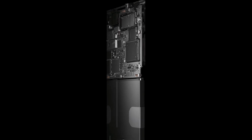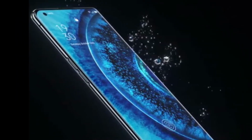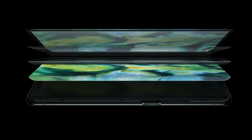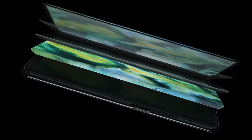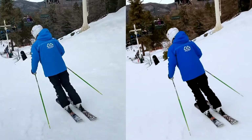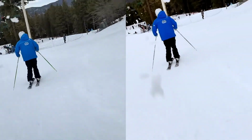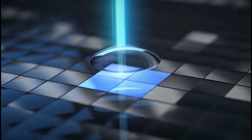The phone has a 6.7-inch AMOLED touchscreen display with a resolution of 1440 by 3168 pixels. This ultra-high resolution screen has a 120Hz refresh rate. It is the world's first smartphone screen that supports more than a billion colors, and it is protected by Corning Gorilla Glass 6.